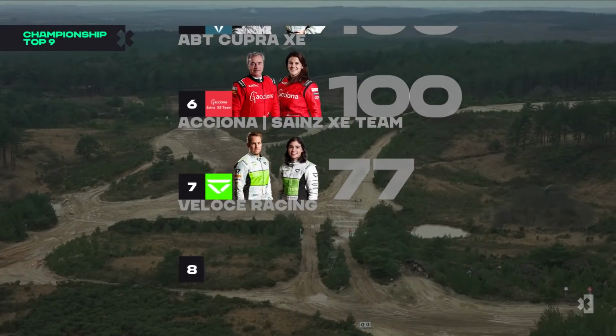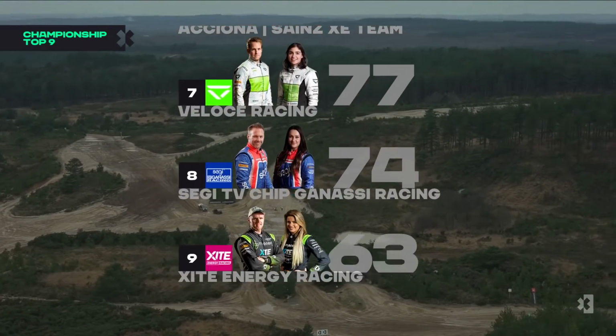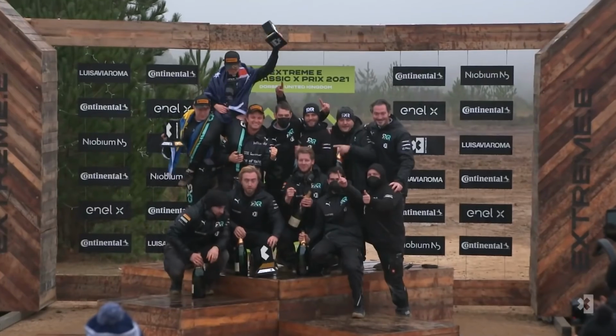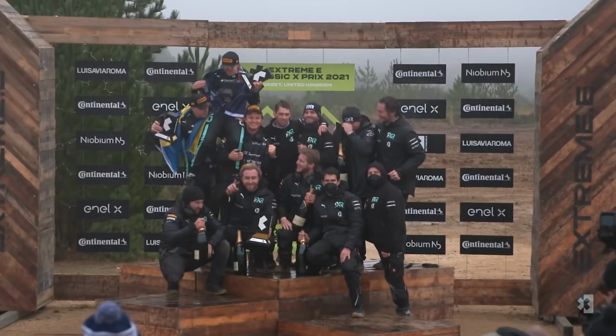Apt Cupra XE, Axiona Sainz are in their 2nd final today. Veloce Racing, and they're bringing up the rear. Segi TV, Chip Ganassi Racing. Surely they could have had one of those wins this year. They've been so unlucky. And XI Energy Racing. Thank you to every single member of all of those teams for some brilliant entertainment.